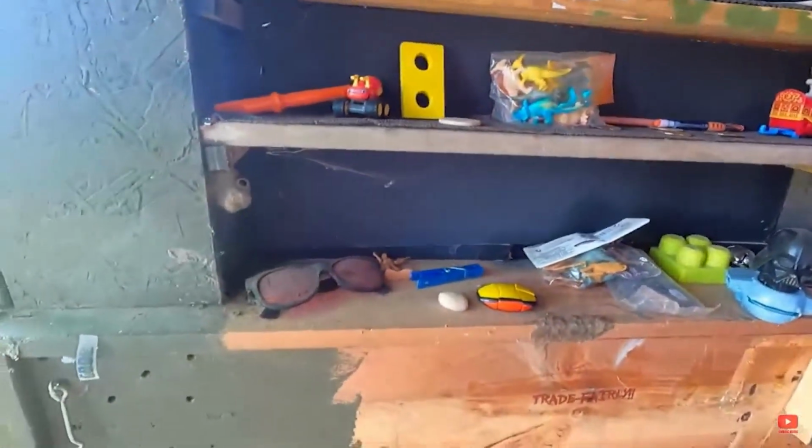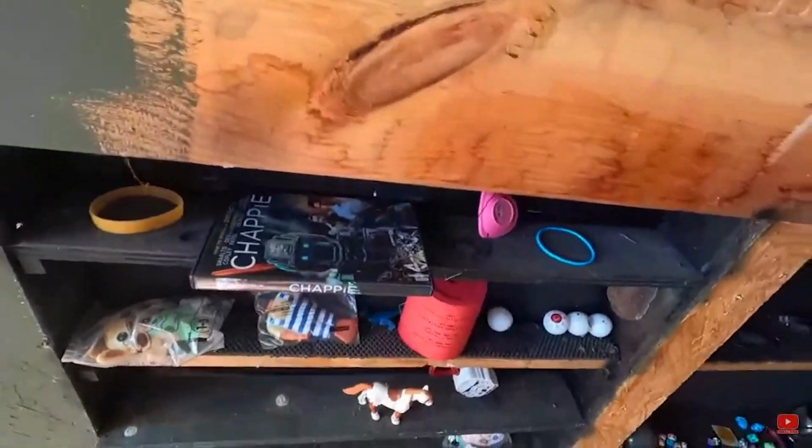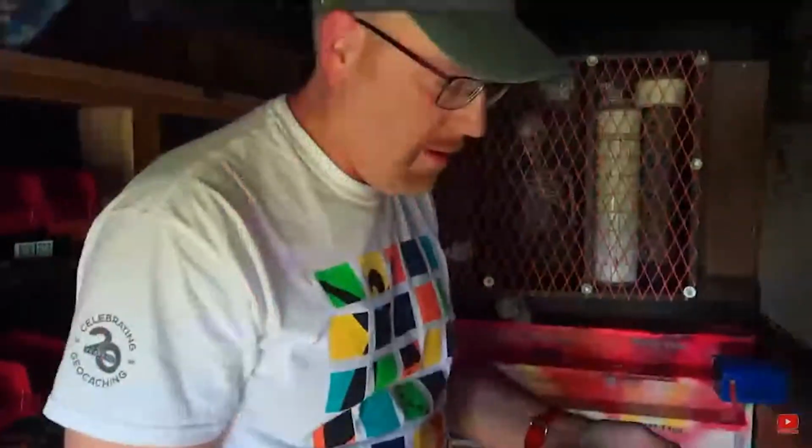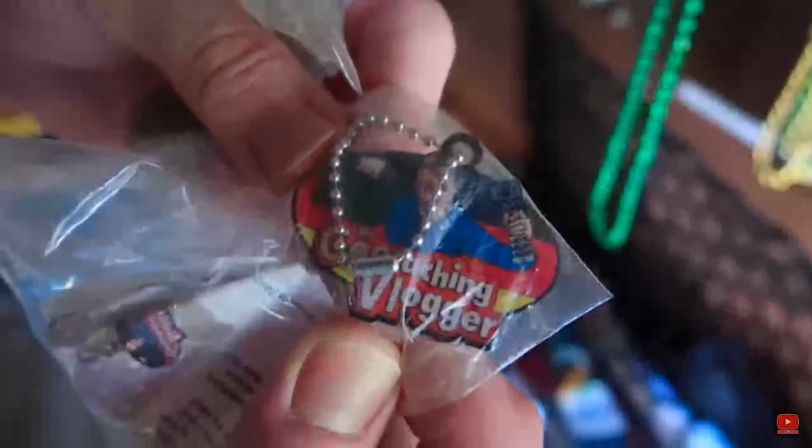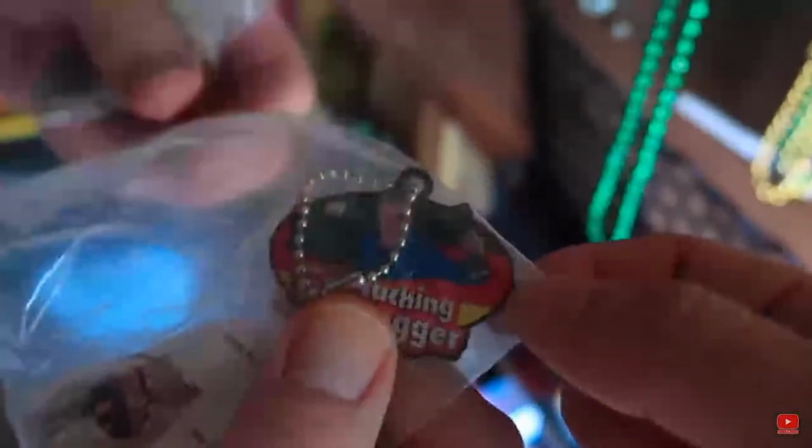This is pretty much like a geocaching general store. There's so many items you can pick up, you could trade for. Well, so this is where all the trackables go towards the back. Tim, you found some better trackables to drop. Yeah, we're going to drop these. That is a very rare geocaching vlogger German trackable that got to me all the way from the UK. Man, put it right there. There it is. That was just a treat. Oh yeah, this is awesome. You don't find something like this every day, people.